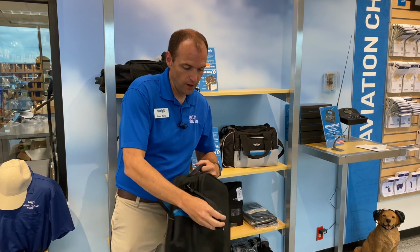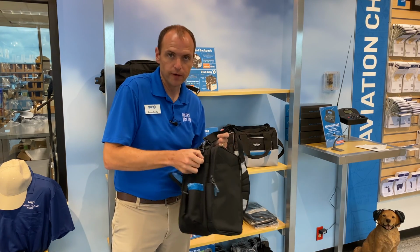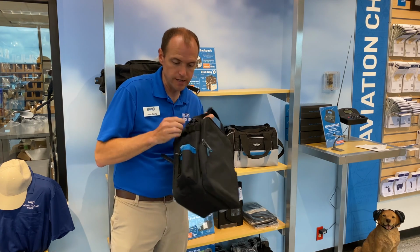On the side, underneath these shoulder straps, are 2 loops, and those are great for carabiners. So you can clip on an umbrella, clip on a jacket, clip on whatever you need to go along with you.